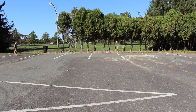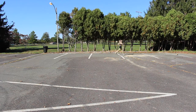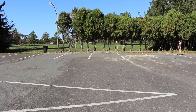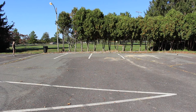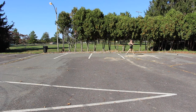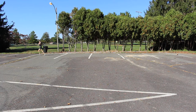I really hope that audio in the beginning didn't give you flashbacks from gym class, but today I'm going to be taking the Progressive Aerobic Cardiovascular Endurance Run, also known as the PACER test. But if you are from the States, you may also know it as the beep test because it makes a beep noise. This test is also used in Australia, Canada, United Kingdom, New Zealand, among other countries.